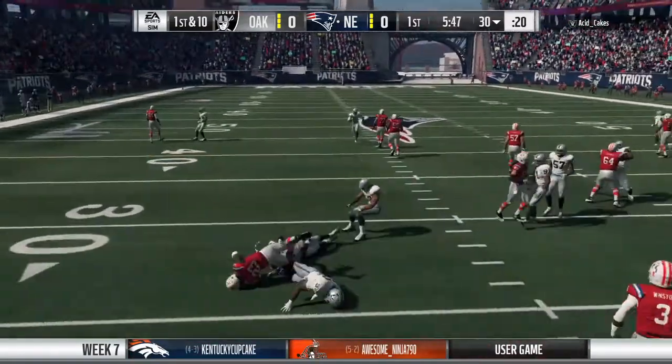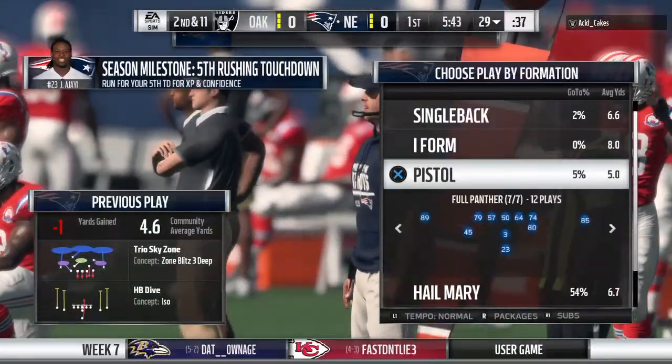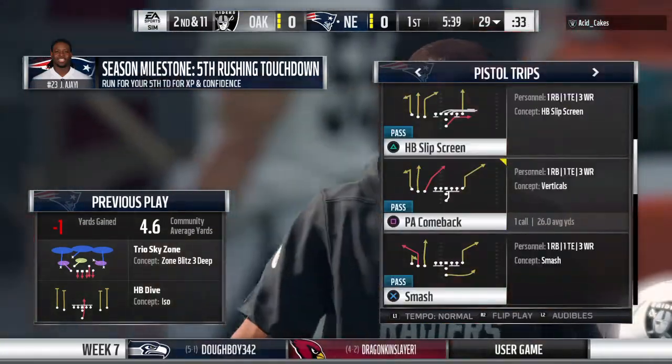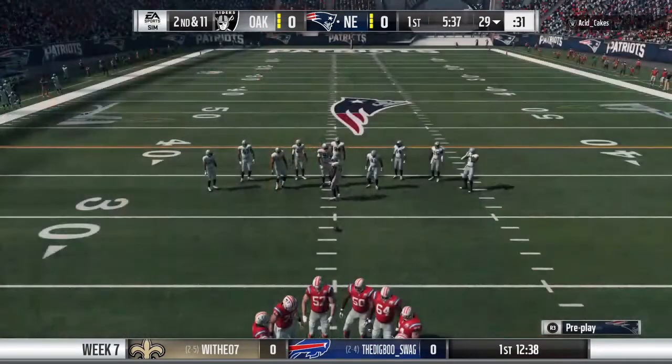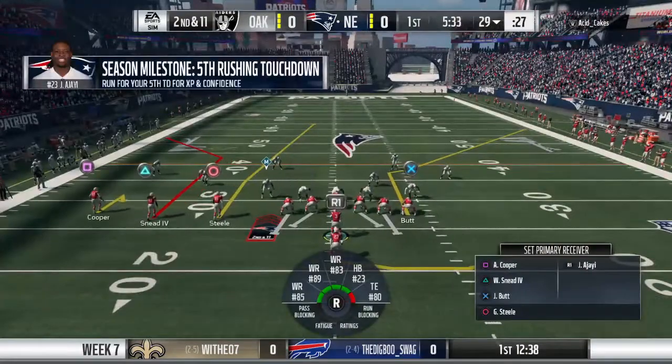The Boise State alum, Jay Ajayi. And he went nowhere. He'll lose yardage back to the 29. It's a loss of a yard there, and now second down. A little bit of ground to make up for the offense as they face a 2nd and 11.